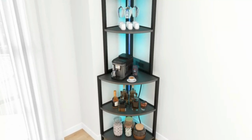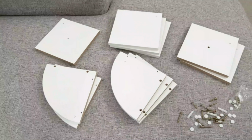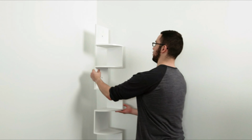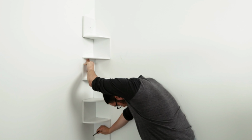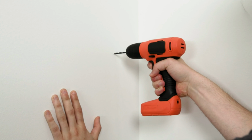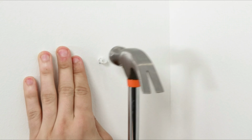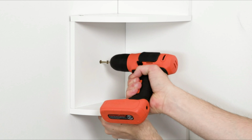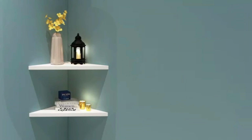Measuring 7.75 inches deep by 7.75 inches wide by 48.5 inches high, the dimensions of these shelves are suitable for various items such as books, photo frames, and decorative pieces. The rustic style adds a charming touch to any room, making it versatile for different home decor themes. Designed with the youth age range in mind, these floating shelves are ideal for bedrooms, dorm rooms, or any space where storage is needed without compromising style.